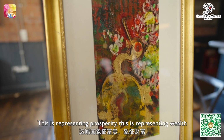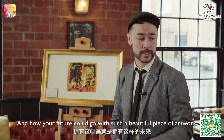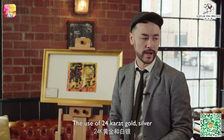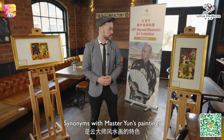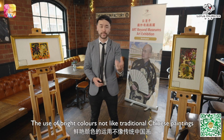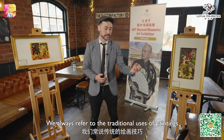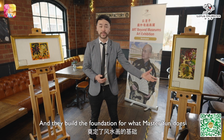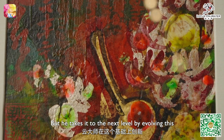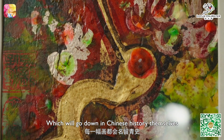This is representing prosperity. This is representing wealth and how your future could go with such a beautiful piece of artwork. The use of 24 karat gold, silver, synonymous with Master Yun's paintings, is evident right here in this painting itself. The use of bright colours, not like traditional Chinese paintings. We always refer to the traditional uses of paintings and they build the foundation for what Master Yun does, but he takes it to the next level by evolving this, by creating these pieces of artwork which will go down in Chinese history themselves.